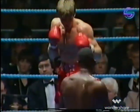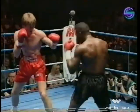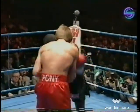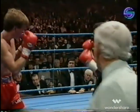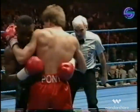Piper looks very apprehensive. Doesn't like those body shots. He wants to keep Ben off him, but by sticking the left hand out, he's inclined to get nailed with the right hand over the top. And you can see Piper flinching when the body shots land. Ben caught him with a good, solid right hand then.